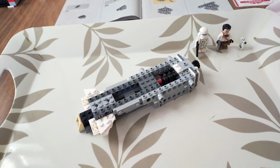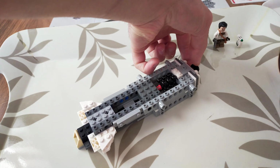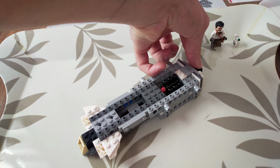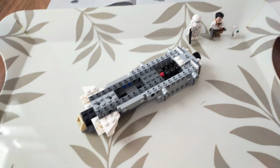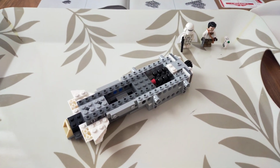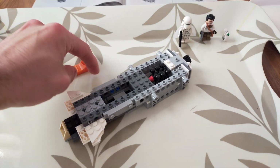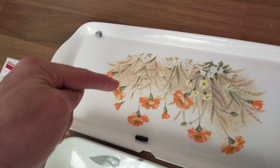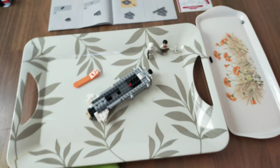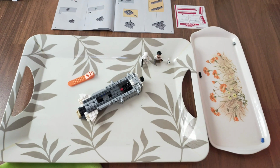We also have the mechanism to drop the bombs, which is nice and sturdy. It's not flimsy. It's not going to move on its own. There is a bit of resistance to it, but not enough resistance for it to break or to be difficult to move or anything. But yeah, that's all for bag number 1. We have our spare pieces here, and one here. That's all for that. And we get on to bag number 2.